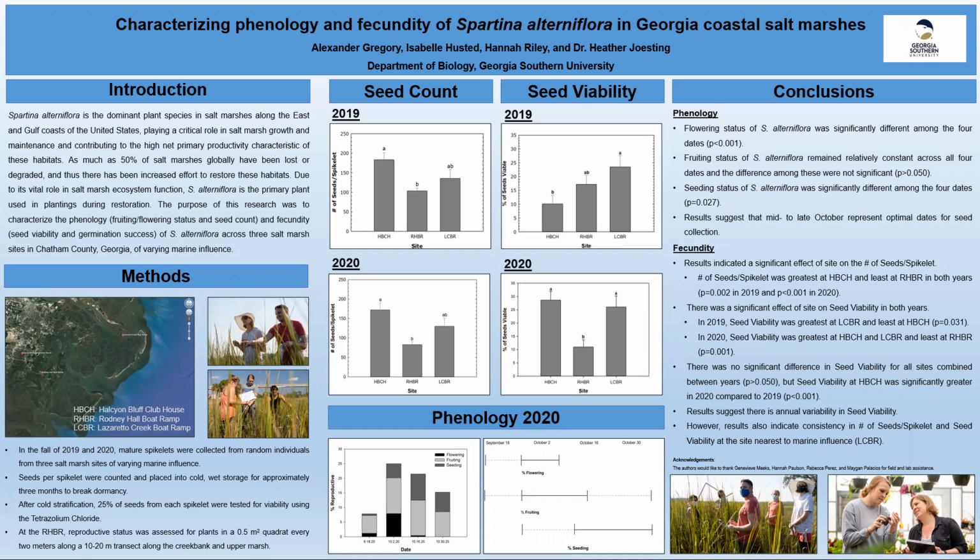For fecundity, we collected mature spikelets from all 3 marsh sites, counted the seeds, and placed them in cold, wet storage for approximately 3 months to break dormancy. After stratification, we tested 25% of the seeds from each spikelet for viability using a tetrazolium chloride test. Any spikelets with 5% viability or greater were used for germination trials. After successful germination, plants were moved to the greenhouse and monitored for survival.